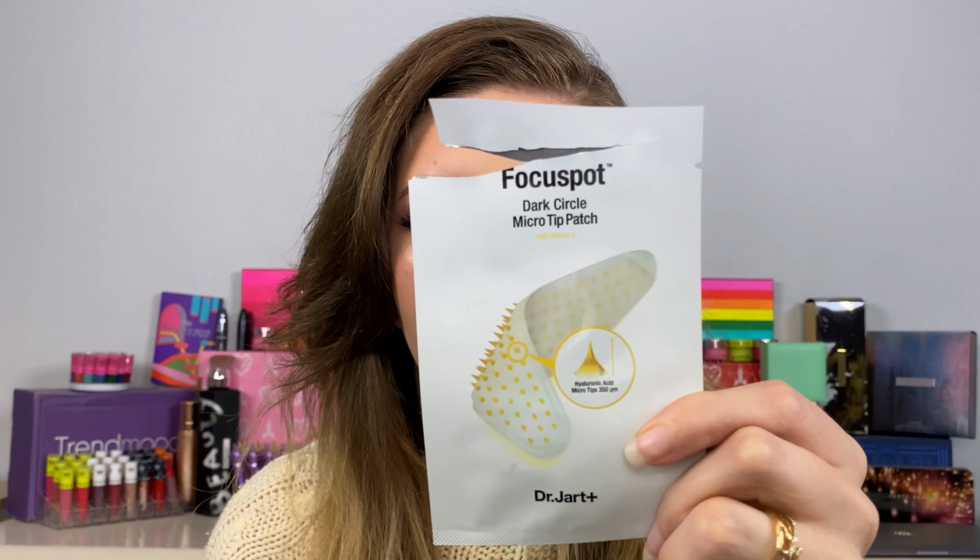So I have finally finished the micro dots. If you guys remember, I did a video on these. This is for under eye circles and this is amazing. These are so awesome. They feel really weird at first.